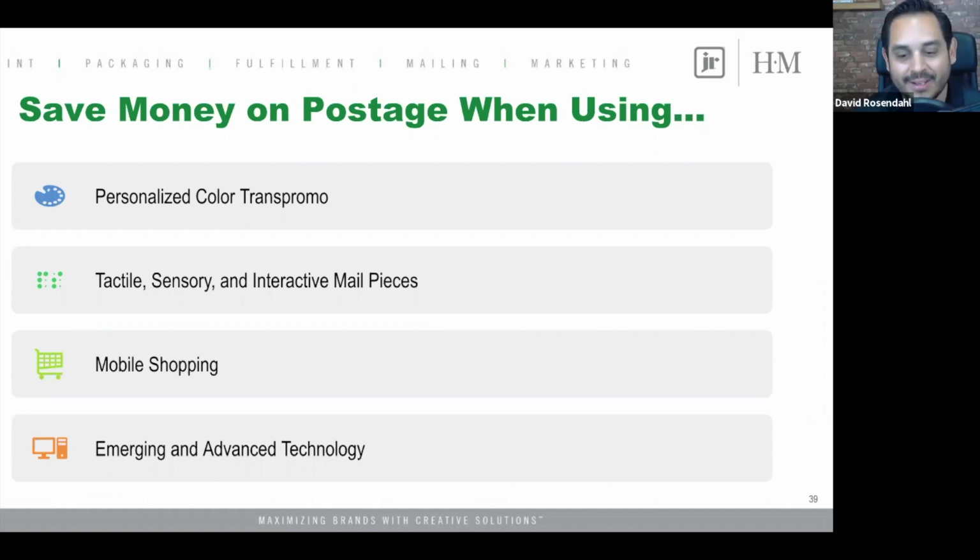Good point, Sarah. When you do these things, when you are using many of these emerging technologies, USPS is actually going to incent these behaviors, okay?